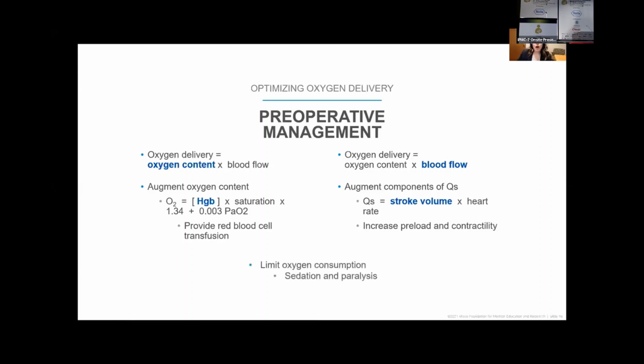Now, in addition to optimizing oxygen delivery, as I mentioned earlier, the other thing we can do is decrease oxygen demand. So we can also work from that approach and try to limit oxygen consumption by either ventilating that baby and also offering sedation and paralysis, so there's less tissue demand.